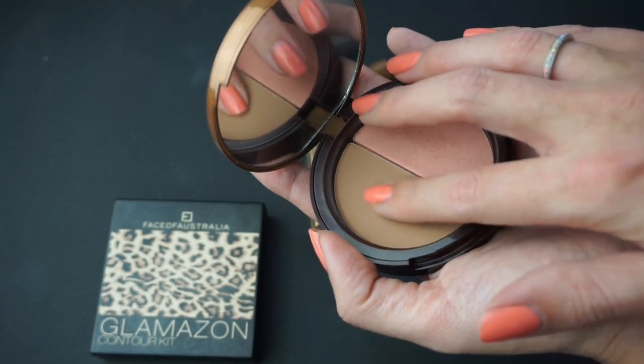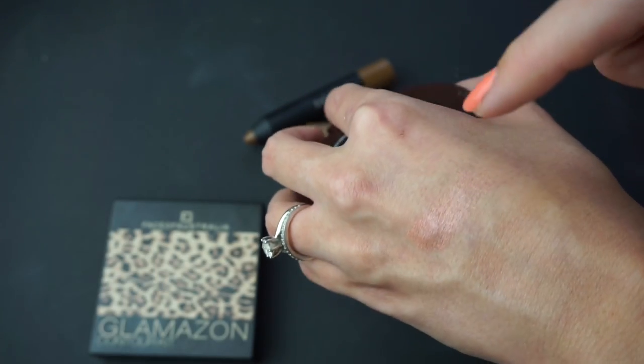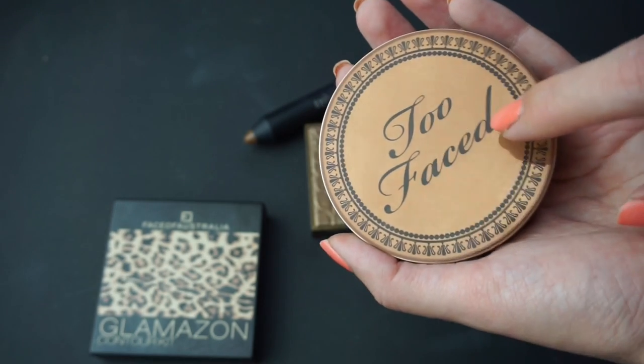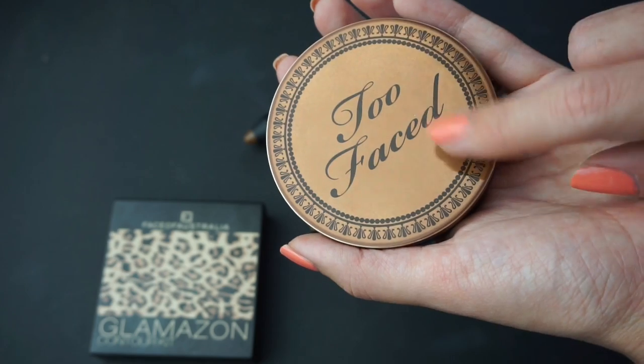Let's take a look at it. So there's the blush. You can see it's a really pretty shimmery pink. This is probably one of my first Too Faced items, and I love it, so I'm keeping this one.